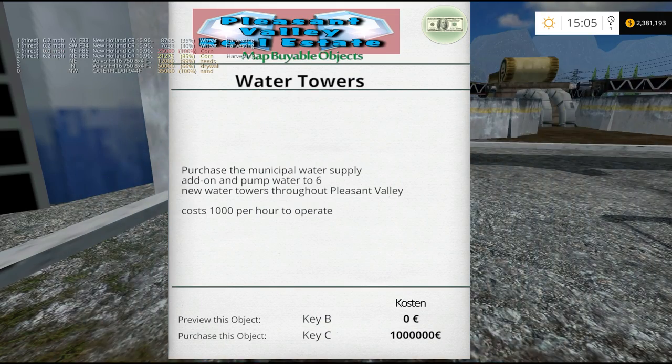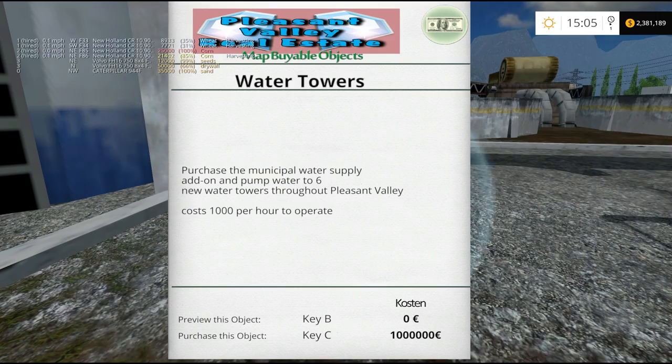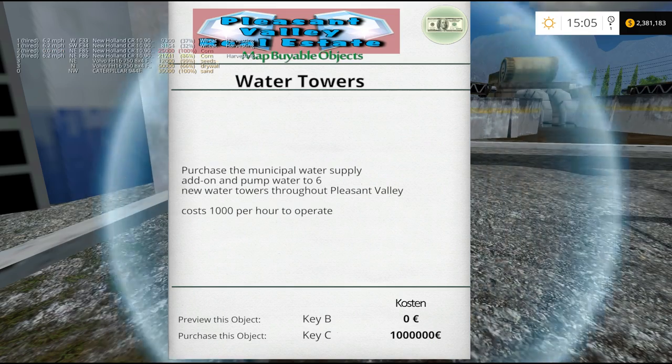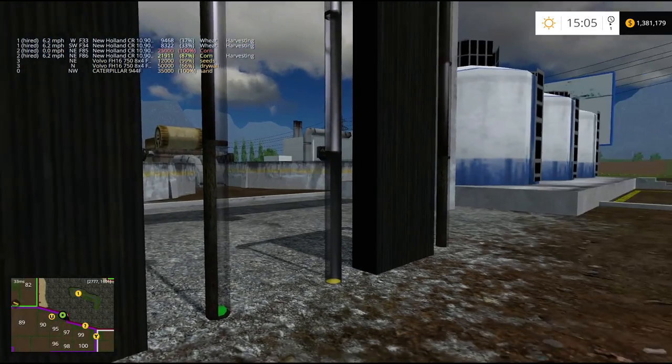Water towers. Purchase the municipal water supply add-on and pump water to 6 new water towers throughout Pleasant Valley. Costs $1,000 per hour. Ooh. And is $1 million. Yeah. Whatever. That's the one that hurts. YOLO. John, we're broke. I know.